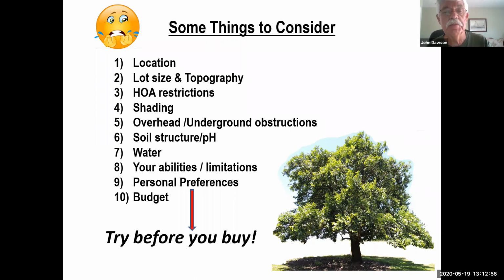Soil structure. Okay, we're talking about what kind of soil do you have? Is it a new development? Was your house built on top of an area in which they drained an area to put in a retention pond, and they placed a lot of clay in your area and then put a little layer of topsoil on top of that? Or do you have what we mostly have throughout our area, sandy soil?